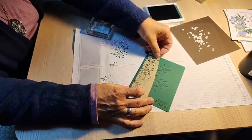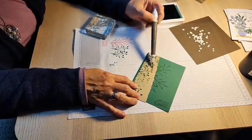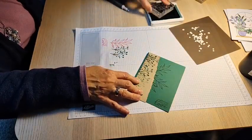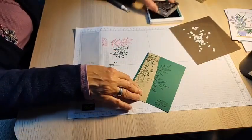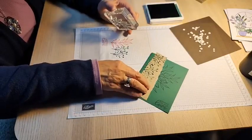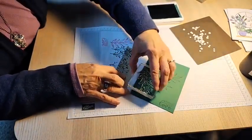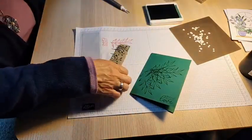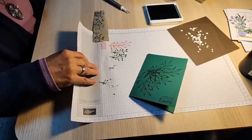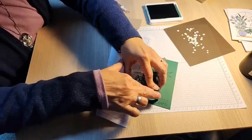So when I put this here, I should slow down. When I put this here, I'm covering up a lot of these leaves. So I'm going to stamp one more leaf. Normally I like to do three, but they're so hidden. I'm actually going to put it right there. That's better. Maybe one more coming out there. No, it's still not coming out. You know what? Let's cover this up and put it way over here.